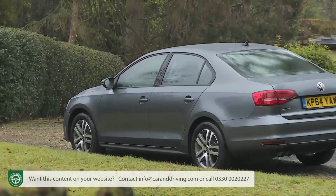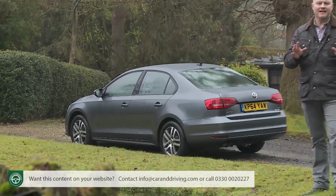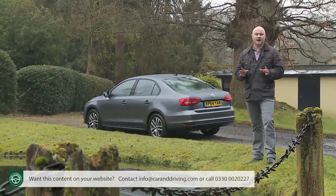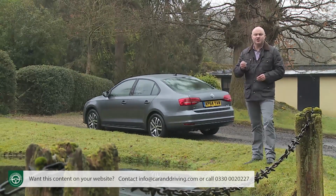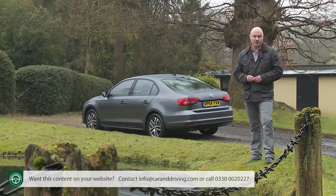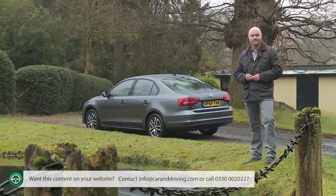Volkswagen's Jetta. It's a Golf with a boot, isn't it? Well, yes and no. In recent years, the Wolfsburg brand has sought to give this car more of its own identity, a trend that continues with this updated version of the much improved 6th generation model.